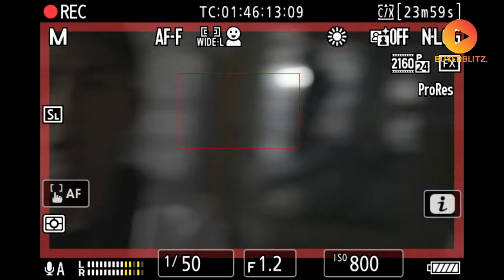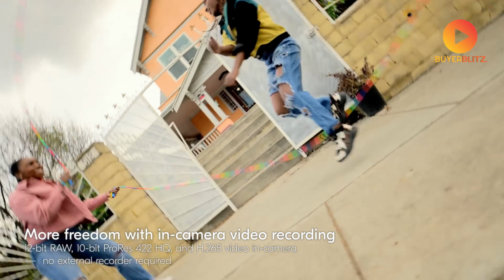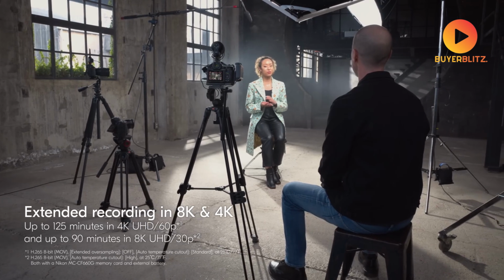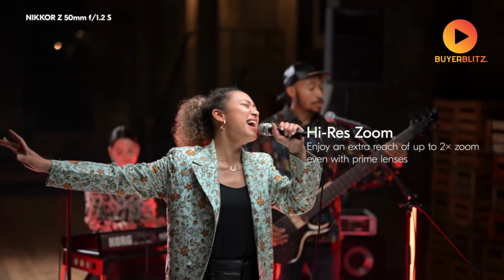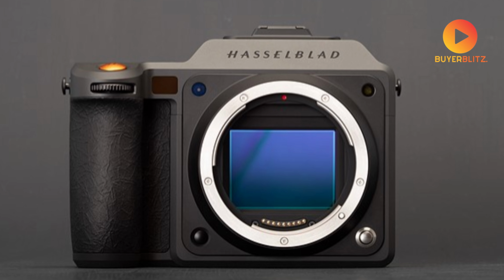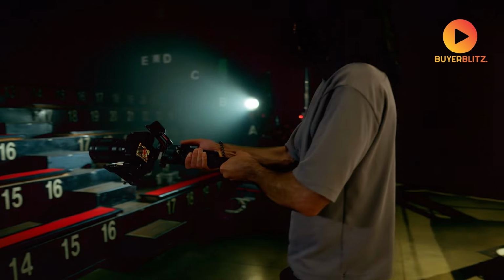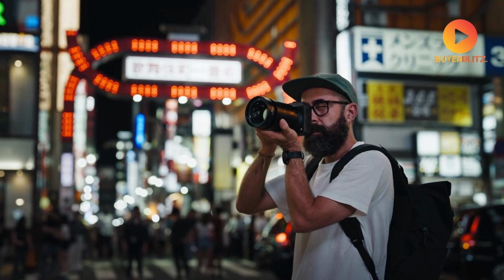Now let's talk video, because even if you're primarily a still shooter, video capability protects your income streams. The Nikon Z8 records internal 8K at 60 frames per second and 4K at 120 frames per second. It offers 12-bit NRAW and ProRes RAW HQ. It's a hybrid monster that makes you competitive in both photography and videography markets. The Hasselblad X2D II shoots video, but it's clearly an afterthought. If a client asks for motion content alongside stills, the Nikon makes you look like a hero. The Hasselblad makes you look limited.